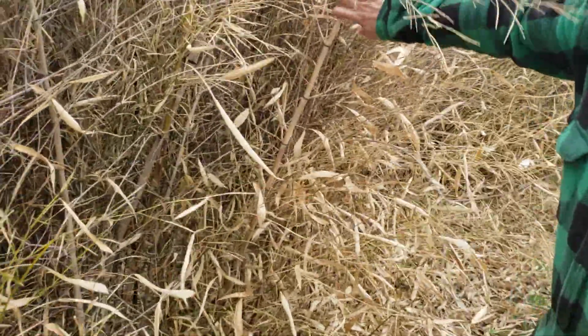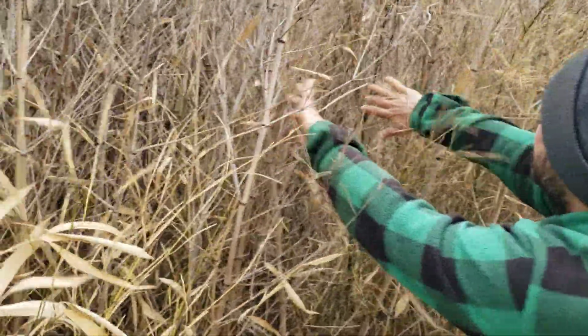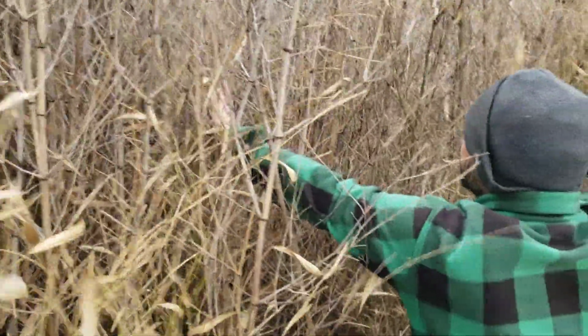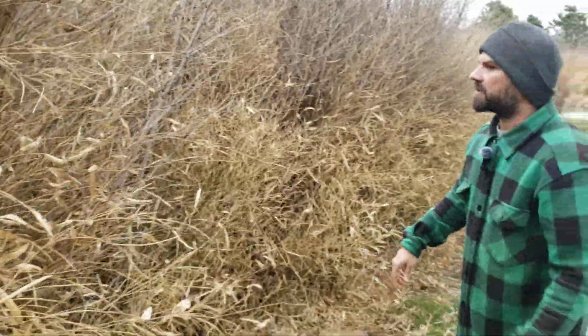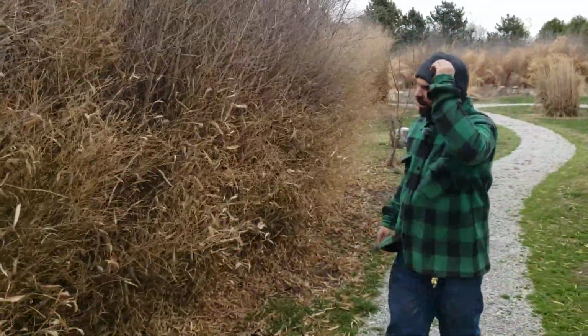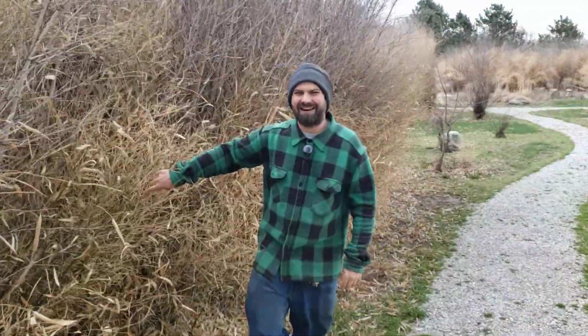There's no green leaves on the bamboo left anywhere. Not that I can see. I don't even see any back in there where it should have been more sheltered. There's nothing back in there. So you can see the difference that a good windbreak on the proper side of the grove can make. And you can see how windy it is out here today.